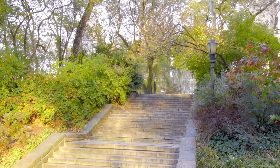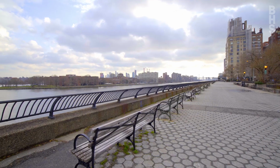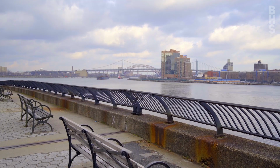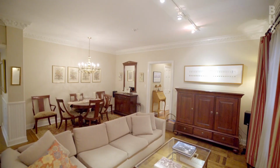The Crosstown Bus, the 2nd Avenue Subway, parks, and the East River Promenade are so close they are practically in your backyard. East 80th Street is one of the most vibrant streets on the Upper East Side. But when you're finished with the neighborhood for the day and you just want to come home, or you're stuck at home with a cold like I am today, apartment 1A at 333 is just waiting for you.